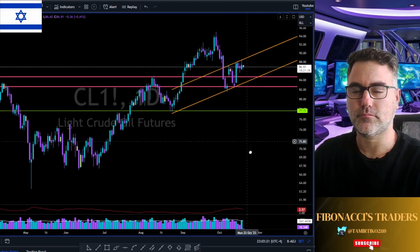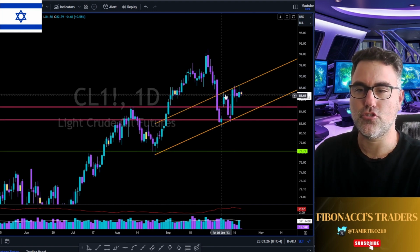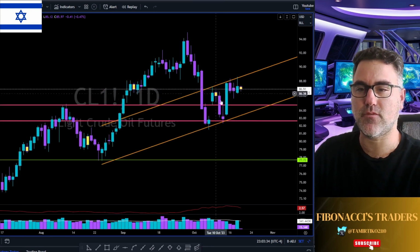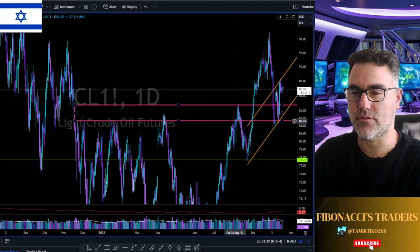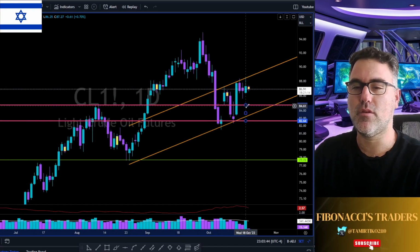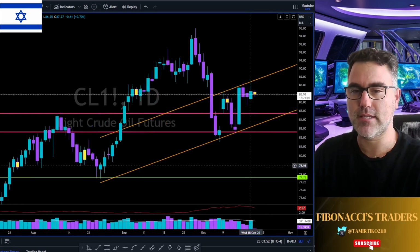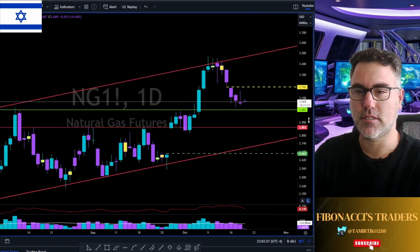Crude oil, inside candle, still inside this short-term uptrend channel. Let's see where oil is taking us. For now, sideways move, as you can see in the past 4 days. This red zone that was a very tough resistance held the support. Let's see, can it hold once again? If it fails to hold below the 82, we will see 77. Always prepare for both sides. Never be biased, because frankly, no one knows what will happen next.